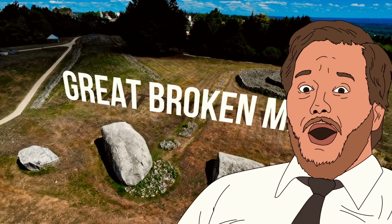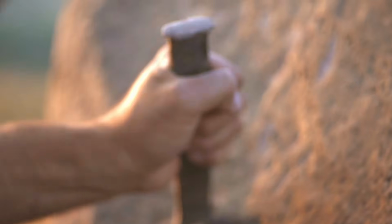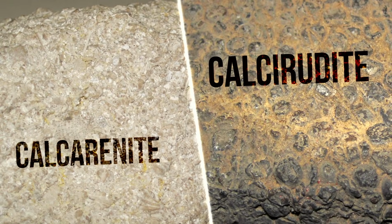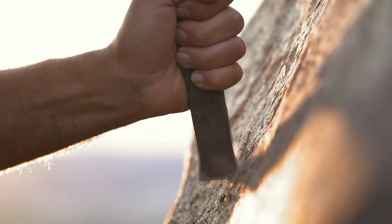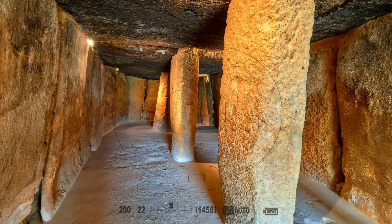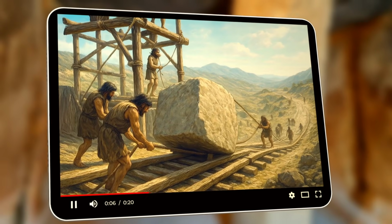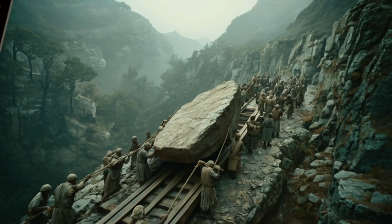How did they do it though? The first challenge was to carefully select the rocks that would be used to build the structure. According to experts, the builders chose calcarenites and calcarudites, which are considered soft or moderately soft rocks, probably because they would settle into each other more easily with time. Then they had to move these huge monsters. The most plausible guess is that they built a trackway to carry them using scaffolds, ropes, and gravity itself. This way, they would minimize friction.